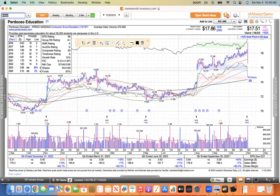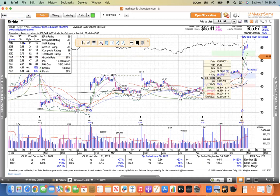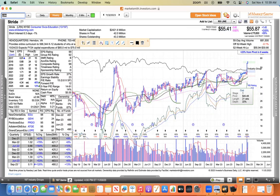And the last one is LRN. What a great ticker symbol for a learning education stock. Provides curriculum to many students in 30 states, including the District of Columbia. I'm more interested in the chart where you see this breakout. One of the power earnings gappers, and it was up 18% and just trending higher. You can see on the weekly, boom. Nice consolidation, tight area, 4 weeks tight, ramp higher. That's a thing of beauty. Anyway, that's it for me.